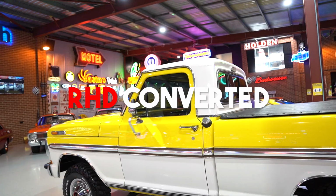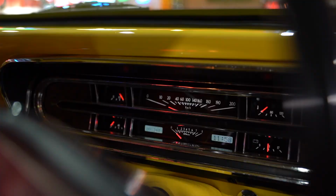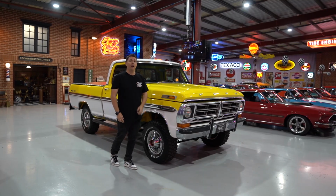Inside, it's been converted to right-hand drive in-house by our guys here a few years back for one of our good clients. Even the wipers have changed to right-hand drive spec. You don't see them like this here in Australia. Let's start it up and see how it sounds.